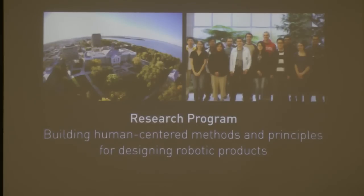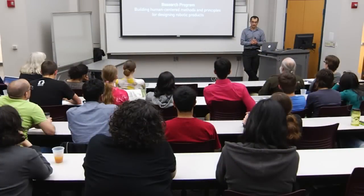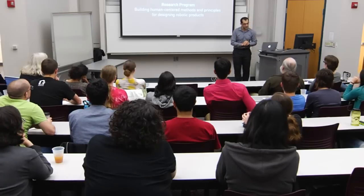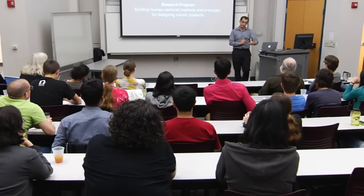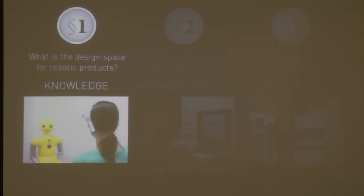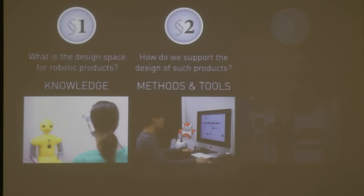So for the last 5 years, I've been building a research program around building human-centered methods and tools for designing these products. So what I'll be talking about today is that there are 3 threads of research that we follow, and that are guided by 3 different research questions. The first one is, what's the design space for robots, right? Robotic products. Here, our goal is to create knowledge and guidelines that will guide the designers down the road to create these products. The second one is, how do we support the design process of such products?